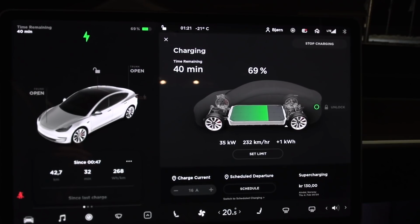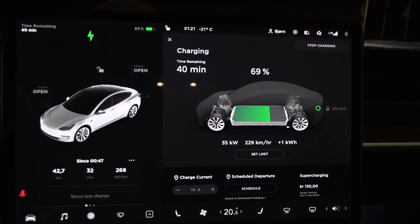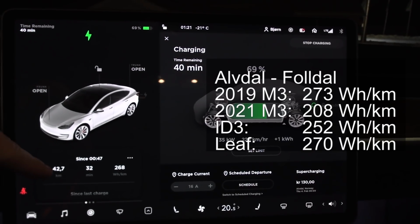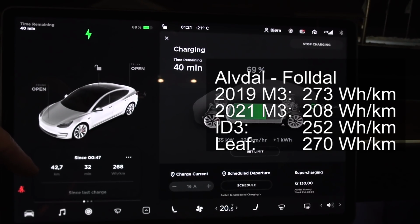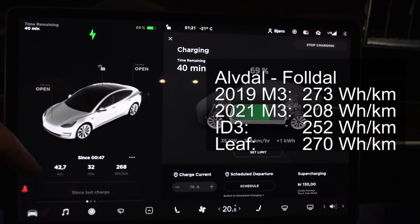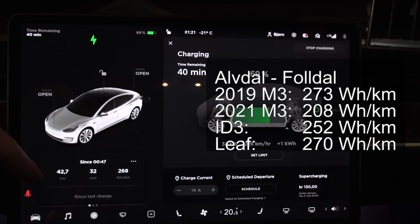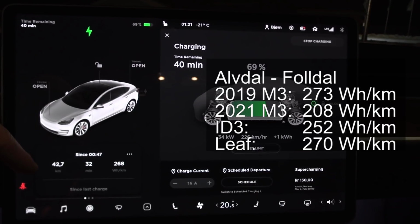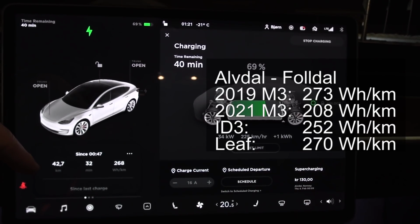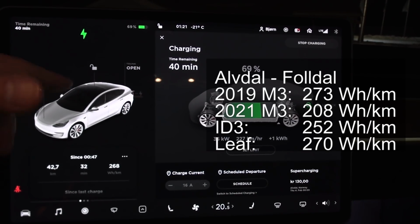We are now at the UK Folldal. Over here it's only minus 21, but close enough. So the consumption corrected is 273 watt hour per kilometer. So that is actually slightly worse than Leaf even. Wow, yes, I guess the lack of heat pump, but I guess the Leaf wasn't really using the heat pump that much. Okay, and again the Model 3 with heat pump was superb as usual.